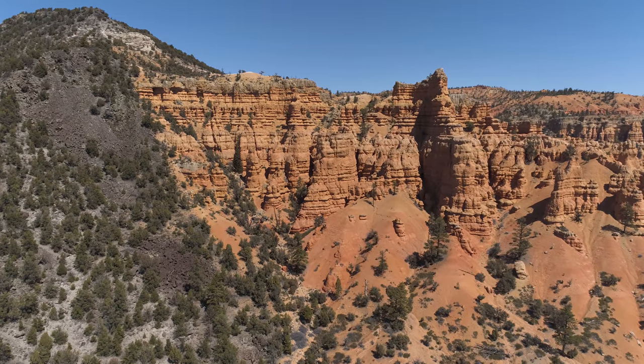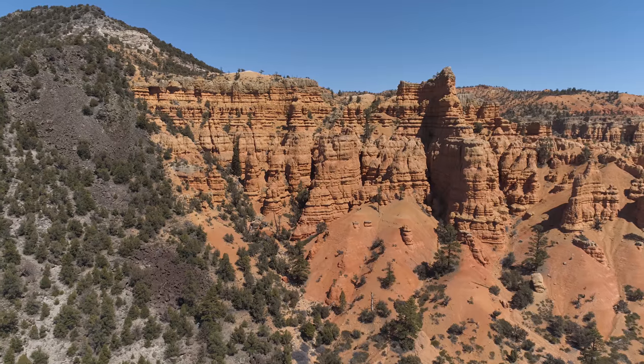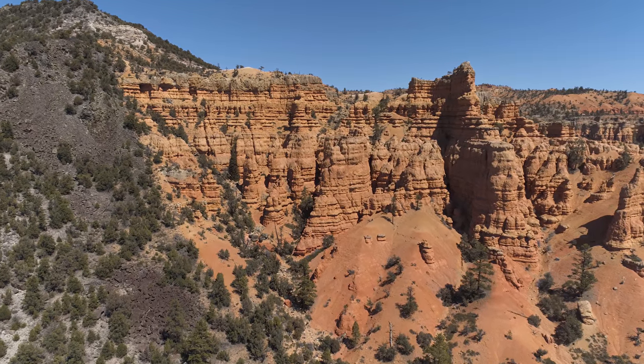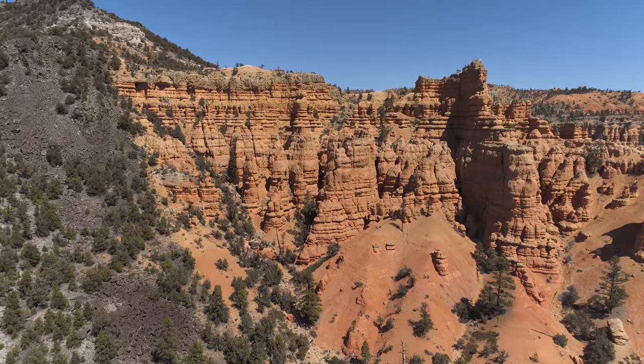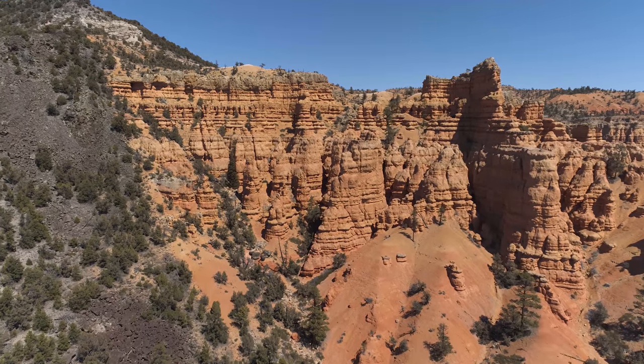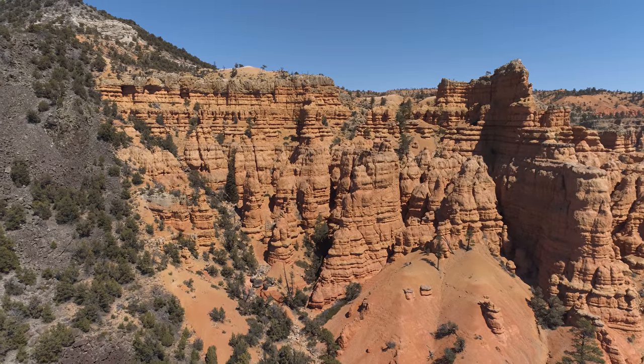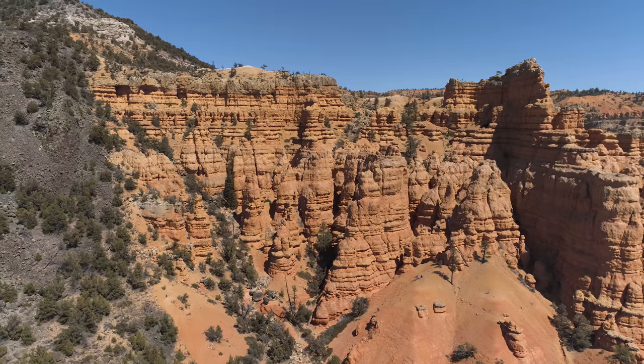This is a drone video shot in southern Utah at Red Rock Canyon, which is about midway between the town of Panguitch and Bryce National Park. As you can see, it's a kind of red rock, almost amphitheater type of arrangement with spires and fins and the like.